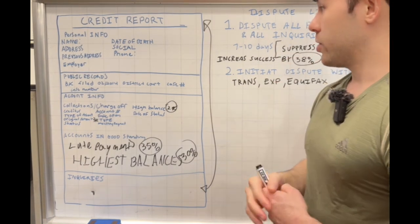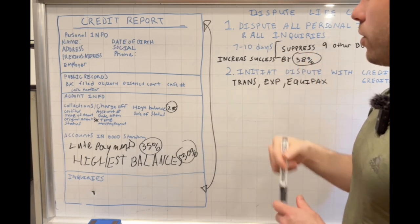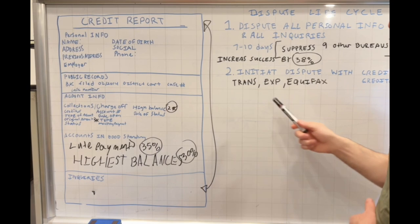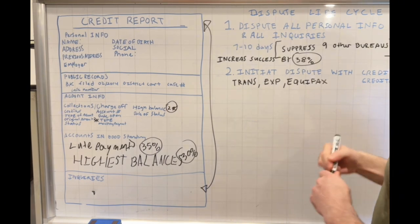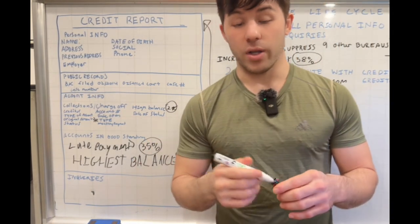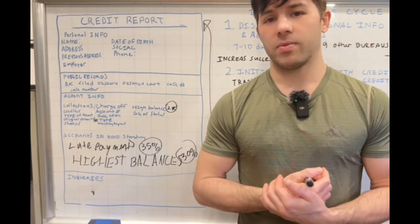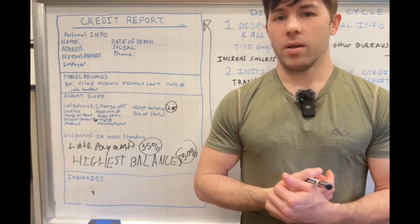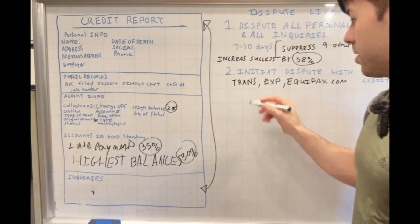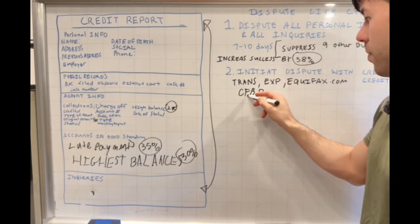It's your right. So how do you dispute your information? Well, you want to go to TransUnion, Experian, and Equifax.com. And you can literally update that online super fast. And then 7 to 10 days, that's good to be fixed. You can even do it through the CFPB. The CFPB, you can do that as well.